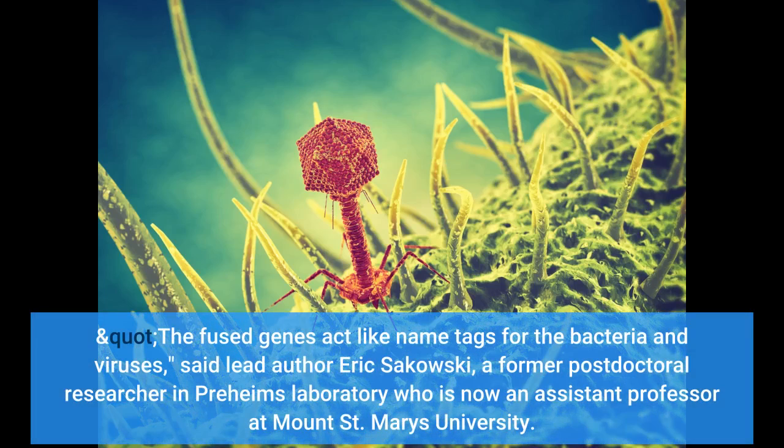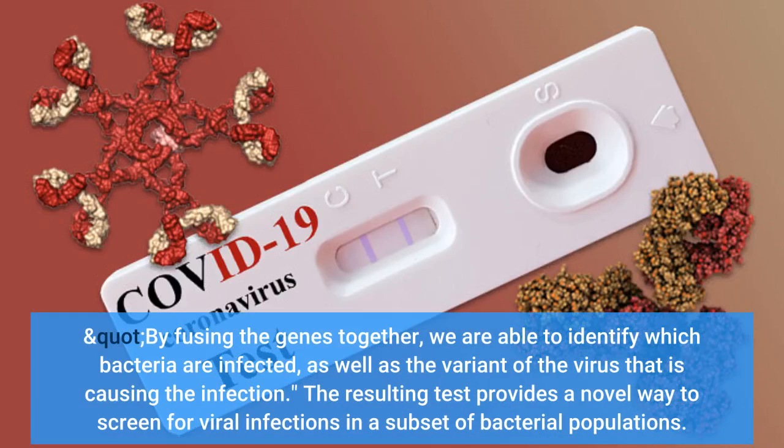The fused genes act like name tags for the bacteria and viruses, said lead author Eric Sikofsky, a former postdoctoral researcher in Preheim's laboratory who is now an assistant professor at Mount St. Mary's University. By fusing the genes together, we are able to identify which bacteria are infected, as well as the variant of the virus that is causing the infection. The resulting test provides a novel way to screen for viral infections in a subset of bacterial populations.